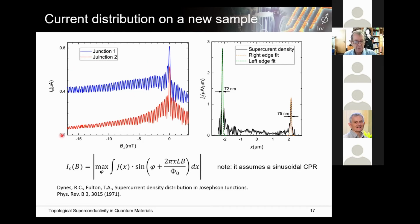Now, one can try to analyze this according to what people do in the literature. There's a method proposed by Fulton a long time ago. The idea about this Fraunhofer pattern starts from the point that you have a current distribution as a function of position along the width of the sample, where the phase gradient is. And now you write it with an amplitude and with a sine in this function. So when you write it like this, you already assume a sinusoidal current phase relation. And then you have this phase gradient with this x here.